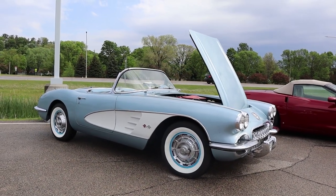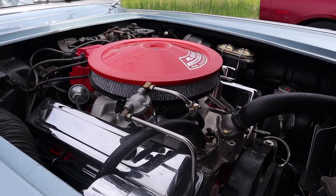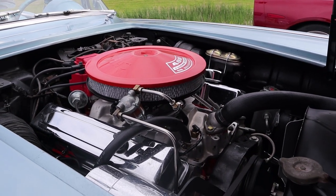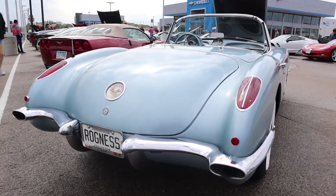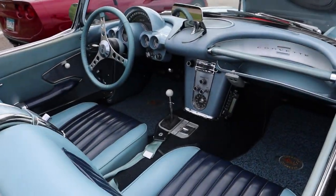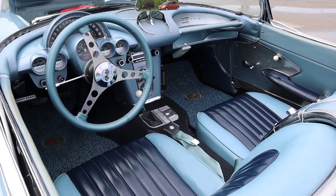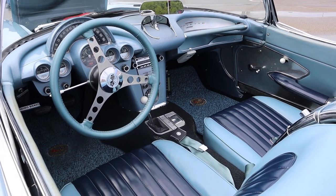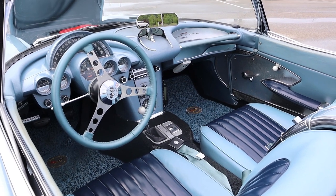I like the white walls on it with the blue trim. 408 Turbo-Fire. A little windy today here. I love the cockpits of these old original Corvettes. I've talked about it before, but my dad had a 1960 Corvette, and I used to get in that thing as a kid and just sit in the cockpit and just go to town and pretend I was driving. Loads of good times.